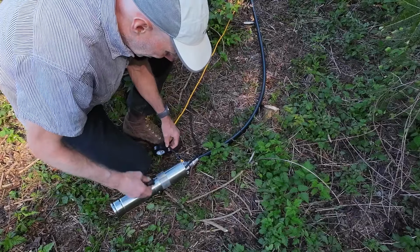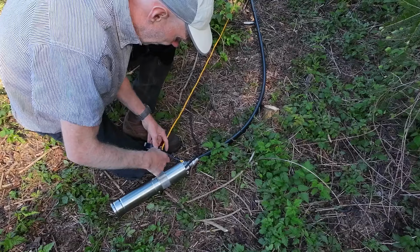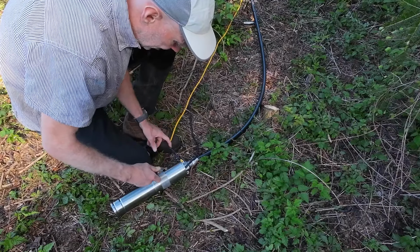And then I'll just go up the wires here about every 10 feet and just tuck things together and tape them up so that when we move things around, it's easier to manage.